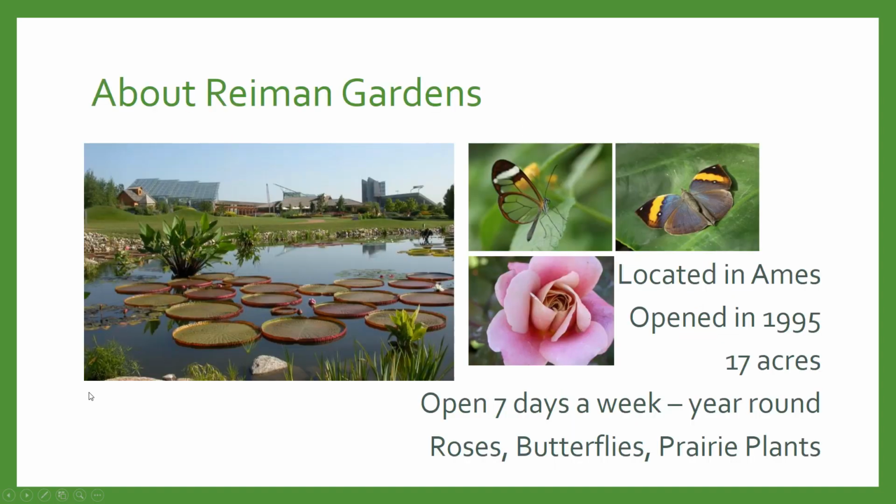Now, I can't come in here as Assistant Director of Reiman Gardens and not very briefly mention this wonderful garden in Ames. Opened in 1995, it's 17 acres. We're open year-round, 7 days a week. In fact, there's only 3 days of the year we're closed. It's Thanksgiving Day, Christmas Day, and New Year's Day.